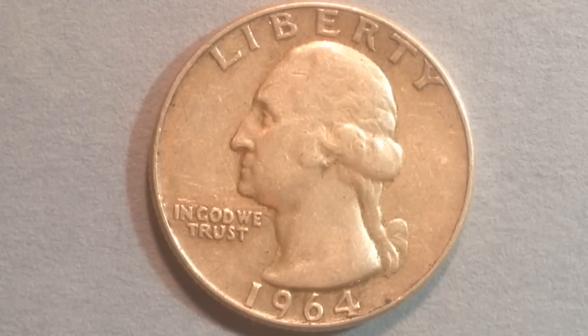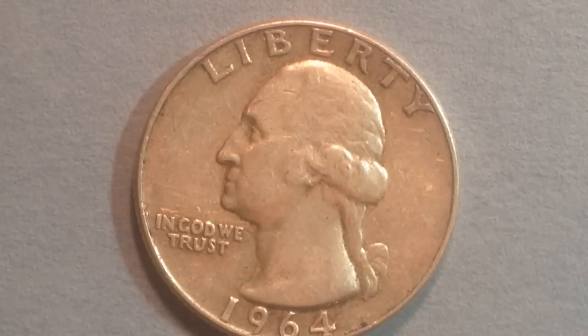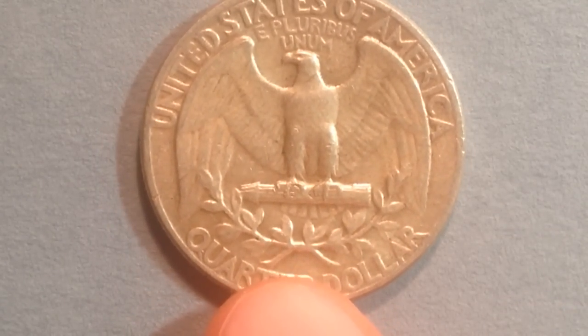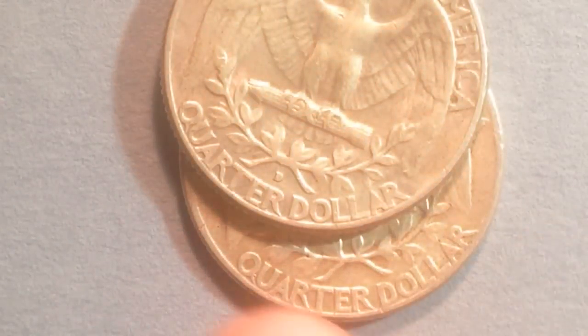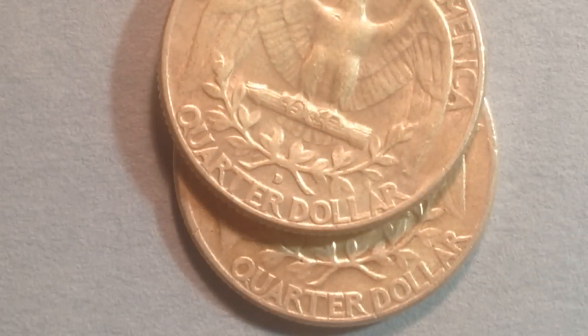As far as the highest value of the coins go, the Philadelphia Mint Washington quarter will be worth a little bit more just because it's a little bit more rare. Now the mint mark on these coins will be on the reverse side of them. So when you flip it over, if your coin doesn't have a mint mark right there, that indicates that it is from the Philadelphia Mint. The Philadelphia Mint will have the lower of the mintages for 1964. There were 570 million of them made at the Philadelphia Mint compared to 704 million of them made at the Denver Mint. Here's an example of a Denver Mint one right here. So that's a good idea of how to grade your Washington 1964 quarter.